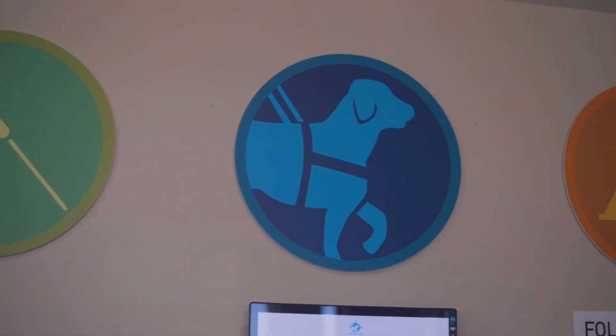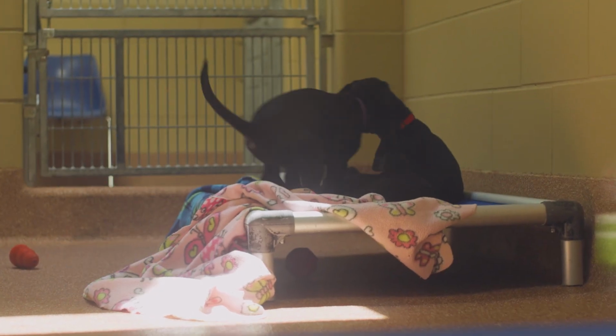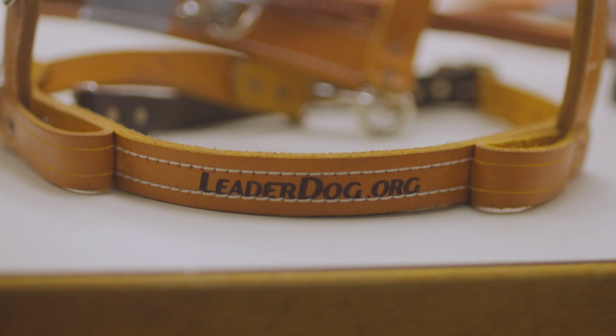Then we look at our list of clients and we try and do what we call matching. So a dog, for example, like Emmet, he's a little bit slower of a dog. So I would look for somebody that walks a little bit slower. And then we would bring them onto our campus and we keep them here for 3 weeks in a residential facility. And we train them for 3 weeks on how to use these dogs appropriately.